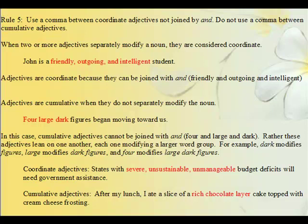Rule 5. Use a comma between coordinate adjectives not joined by "and." Do not use a comma between cumulative adjectives. When 2 or more adjectives separately modify a noun, they are considered coordinate. John is a friendly, outgoing, and intelligent student. Adjectives are coordinate because they can be joined with "and." Friendly, and outgoing, and intelligent.